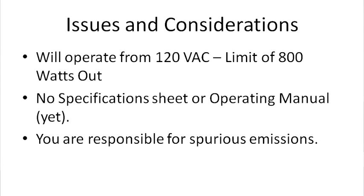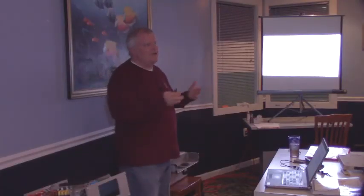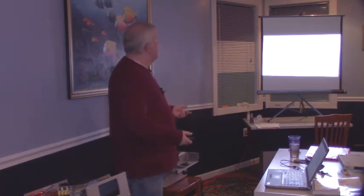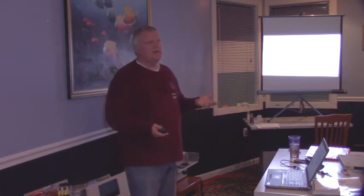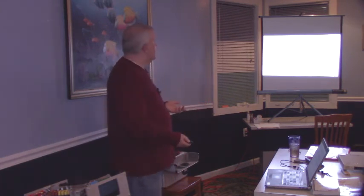It will operate from 120 volts. There is no specifications sheet or even operating manual yet. People ask me, well, what are the specs on this or that? You can glean that information from doing a lot of reading, but it's not all in one place. Of course, then you are responsible for spurious emissions out of the amplifier, but I think that's laid to rest by what I've read about the bandpass filters that are being used.